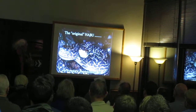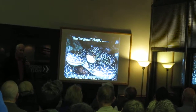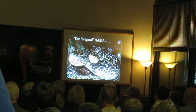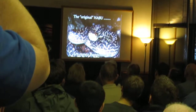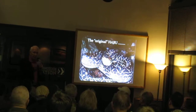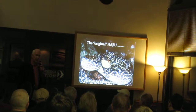Well, here's the real Habu, or the original Habu. It's a member of the viper family, a snake that was indigenous to the island of Okinawa. When the SR-71, actually the A-12, one of the Blackbirds, was the first airplane that flew in Okinawa, the natives would look up and see this airplane with this long, skinny black nose, and they thought it reminded them of their snake, so they'd say Habu. It kind of stuck, and that became the unofficial nickname of the airplane.